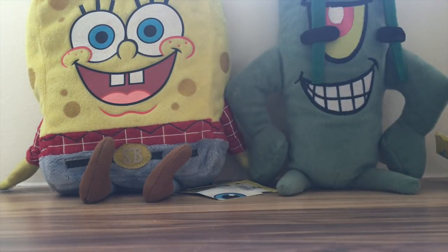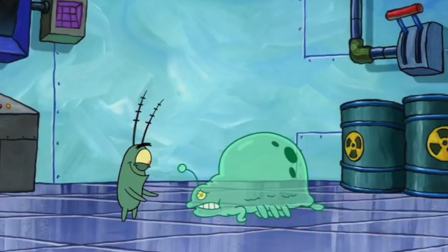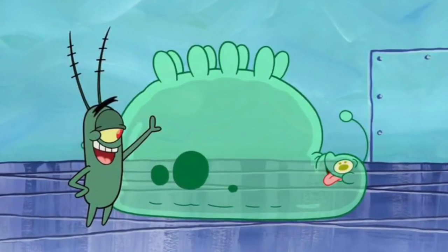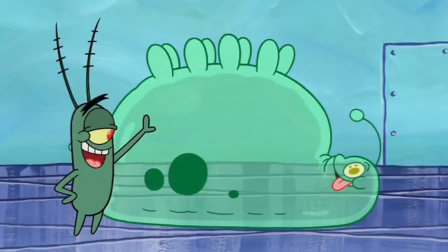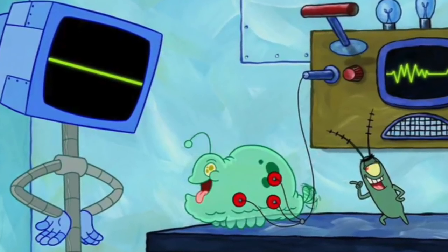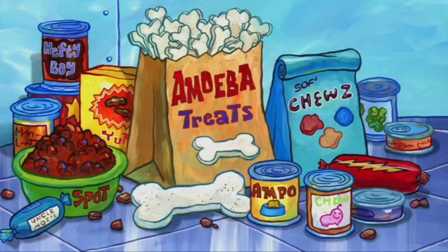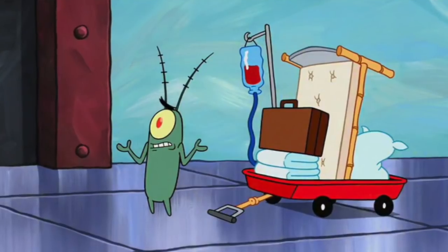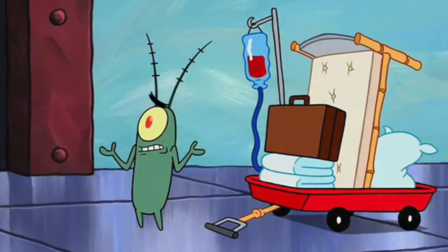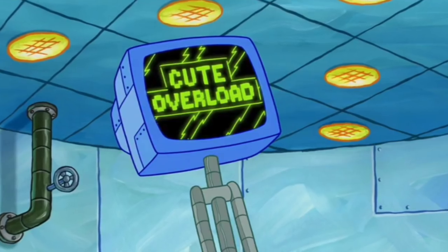So, Spot Returns. Remember that episode, Plankton's pet from season 9? Spot is a recurring character, Plankton's pet amoeba, and this time Plankton accidentally feeds Spot too many amoeba treats. So Spot gets pregnant and gives birth to lots of little amoeba puppies, which at first Plankton tries to give away. Upon that plan failing, he realizes he can use the new amoeba puppies to carry out a new diabolical plan to steal the Krabby Patty formula.